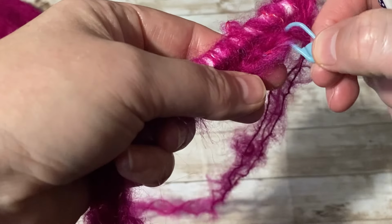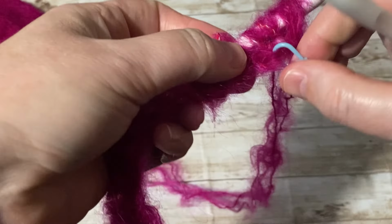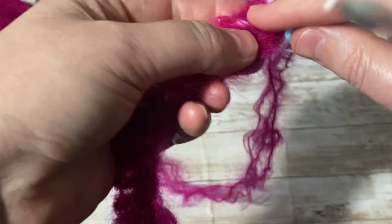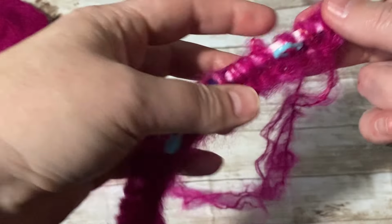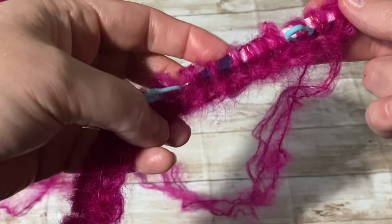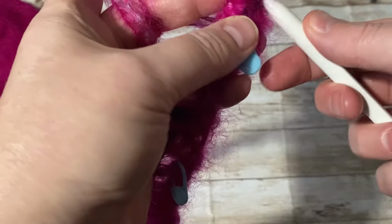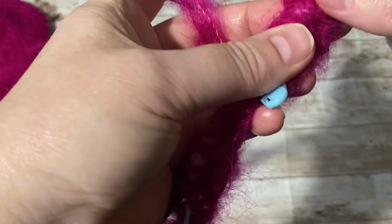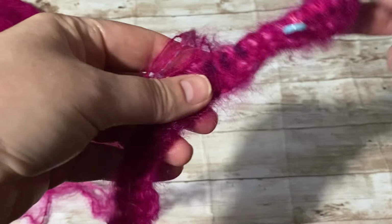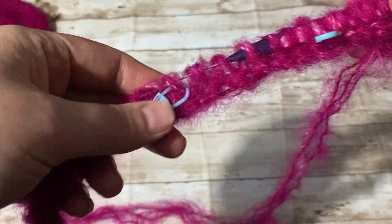Okay, so let me just show, where did I put that marker? I need to put it 2, 4, 6. Need to put it on the stitch right here, so I know that's the increased stitch. So again, 15 for the back, and then you just continue. I don't want this video to be long. I will come back with part 2 and then we'll continue.